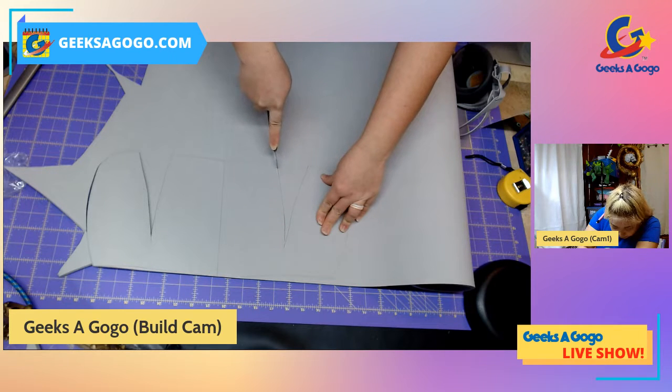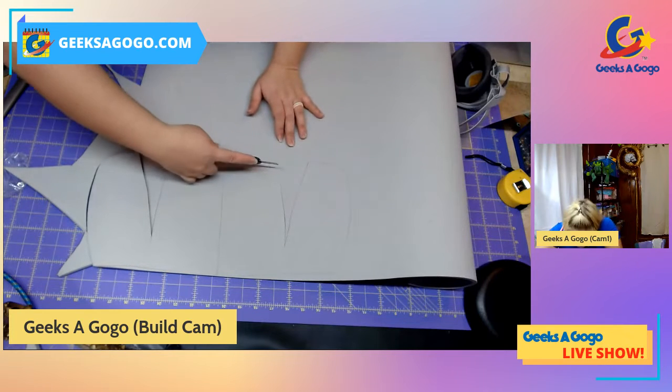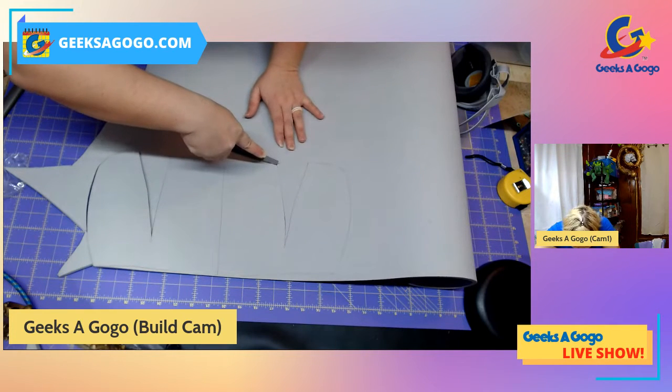And again, I'm cutting with a continuous cut, just like butter. I'm going to cut here.